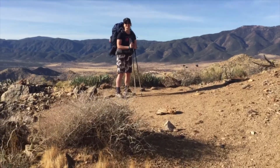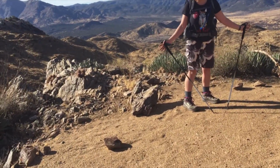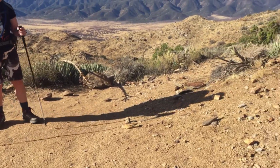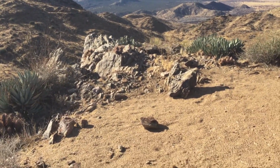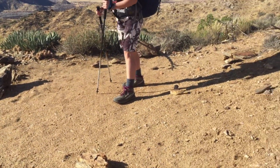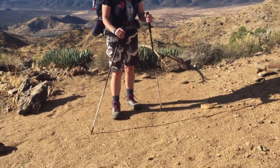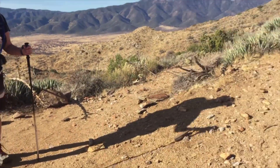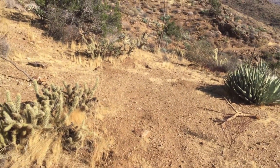So this is the small campsite at 82.4. This is noted on the PCT half mile maps, and it's definitely good enough for two tents. You know, we have a big tent and a small tent, and I think we could even fit in here. So definitely a good option. The small tent can go over here.